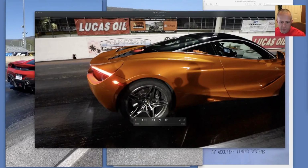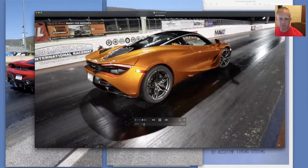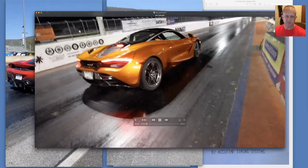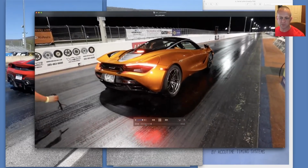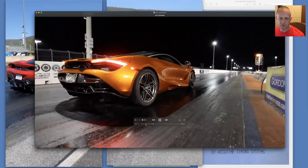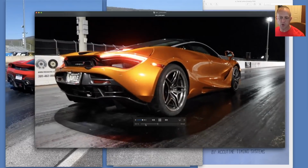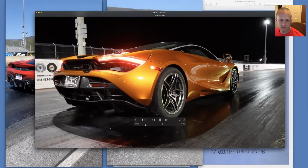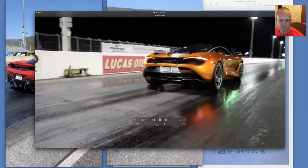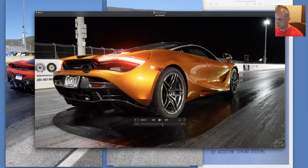All right, so here's a run of the McLaren that night, the 9.8 pass. And of course, I have the Toyo R888R tires on here, so definitely a little bit more sticky than what the Ferrari has. Of course, I did run 9s on OEM tires in the 720S as well, but let's listen. So no spin at all. Let me turn that up a little bit.